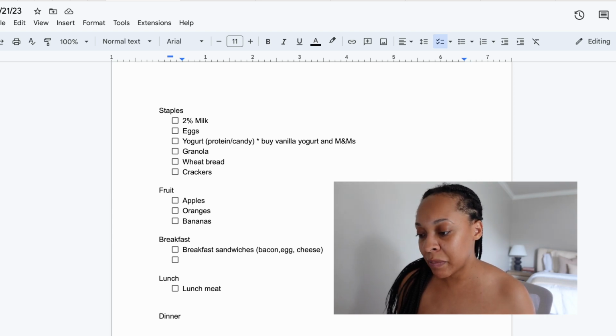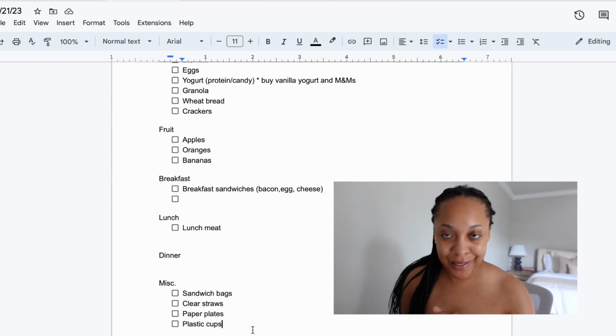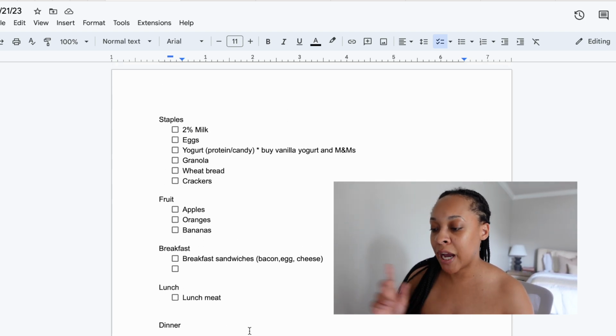This just helps my peace of mind. Once again, convenience. I am going to be buying paper plates and plastic cups. Yes, absolutely. I might even go the extra mile and buy plastic utensils too. I just got to think about it before I put in the order.